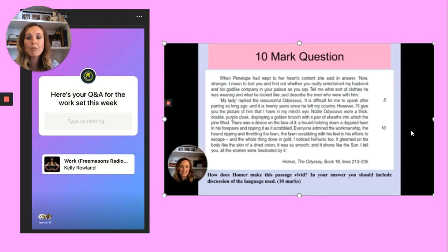Finally, when I'm going through looking at the individual feedback, I still make a note of the common mistakes that I'm seeing a cohort making and address that in a whole class piece of feedback. So in this case here, I've done what I'm doing with you today in terms of Loom, and I've recorded myself talking through the passage and explaining how students needed to tackle it to get a level 4 or level 5 mark.